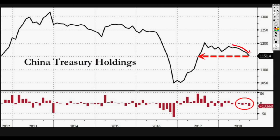So if we look at the short term, yes, they've been doing so, but still holding on to over $1 trillion worth. But look at where it was back in 2013. It was over $1.3 trillion. So the longer term trend here is selling off. While they have been up and down, fluctuating, we can clearly see what their intentions are.